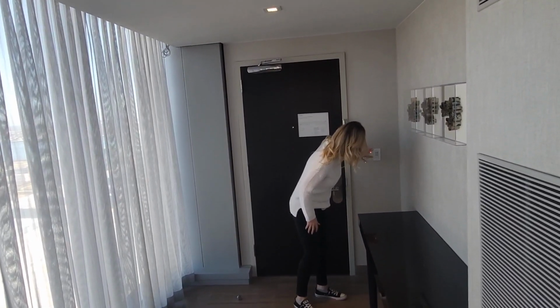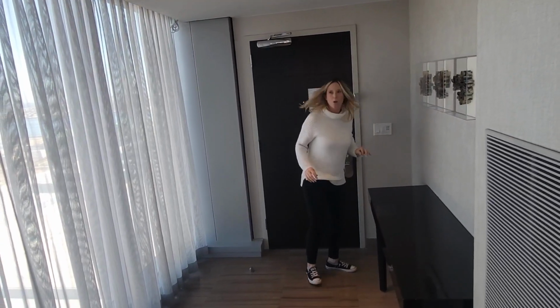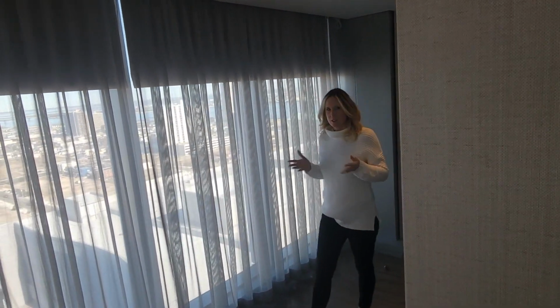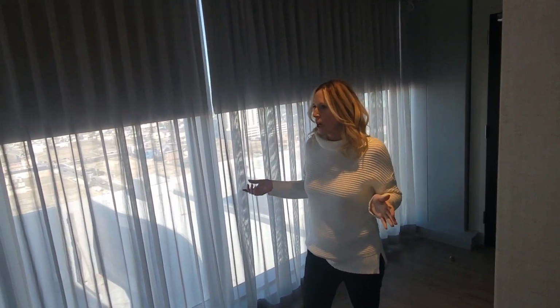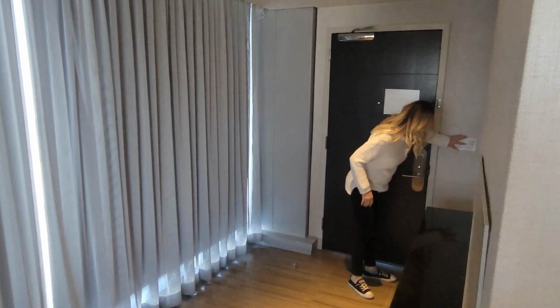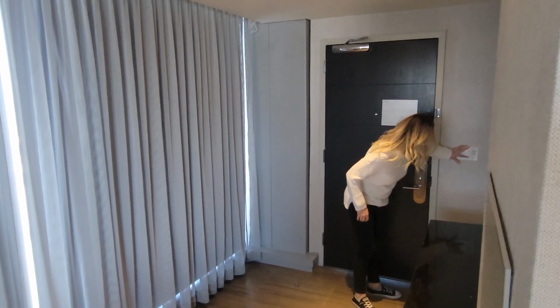Bright shade. Why isn't it working? Oh, it's working. You don't expect everything to work on the first try, do you? Holy shit, this is amazing! No more sun, goodbye sun. Hold on, we gotta get the other side. Left shade, close.